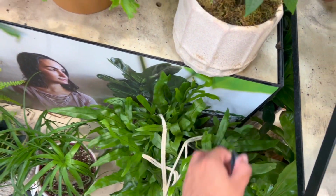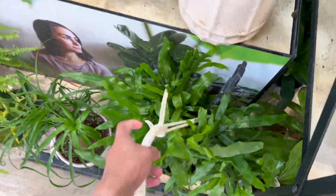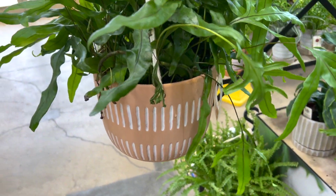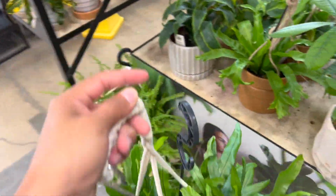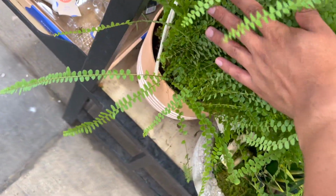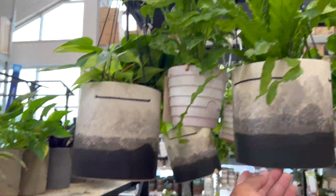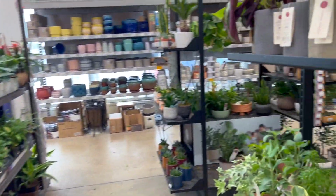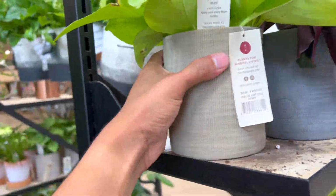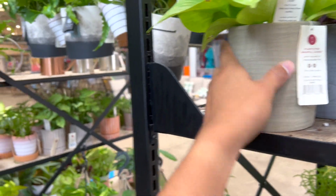That is massive. Oh, the stick came off. Kangaroo fern from Urban Jungle, $30. It's huge. We also got a lemon button fern. Fittonias. Bird's nest ferns. So this location has a lot more stuff. Oh, look at these neon pothos. 16. Pretty. They got a pothos. Enjoy. Look at that.